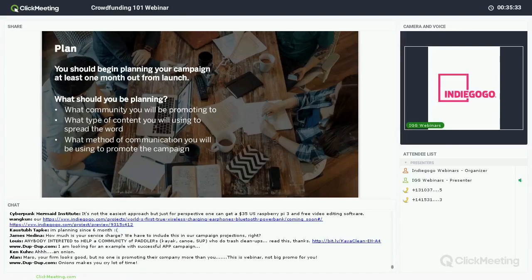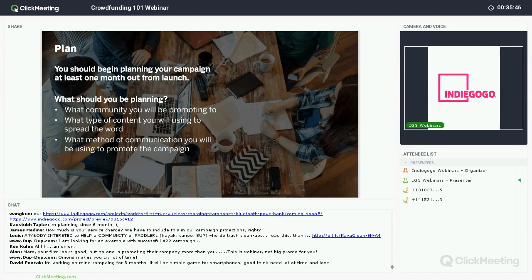So what type of content are you going to be using to spread the word? A lot of people will use updates throughout the campaign. We really recommend having at least one per week. People will also use it like it's social media. So if you have a real social media following, make sure you're using that as well.